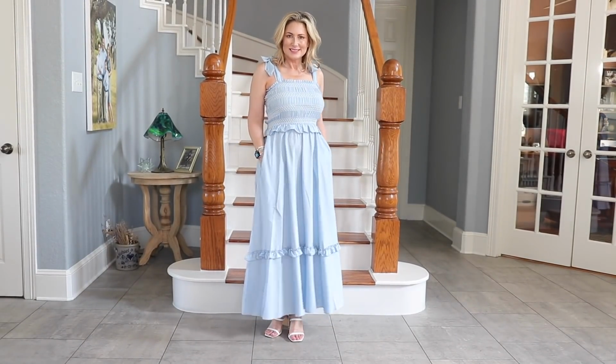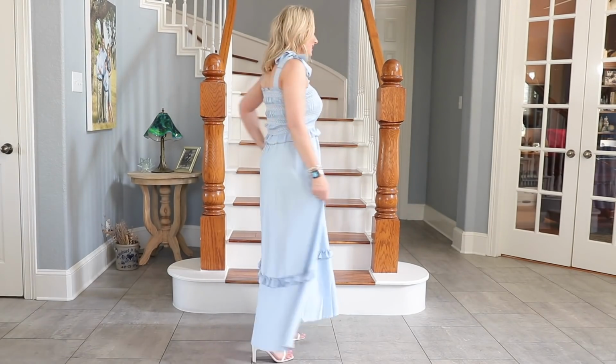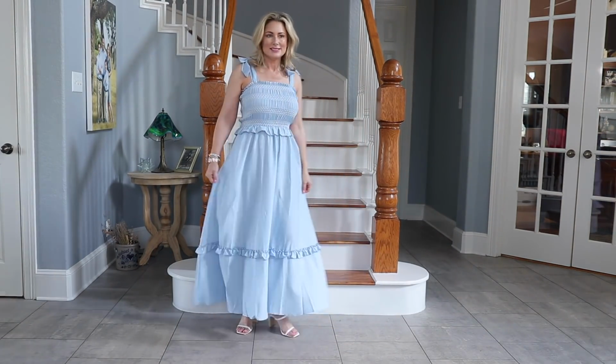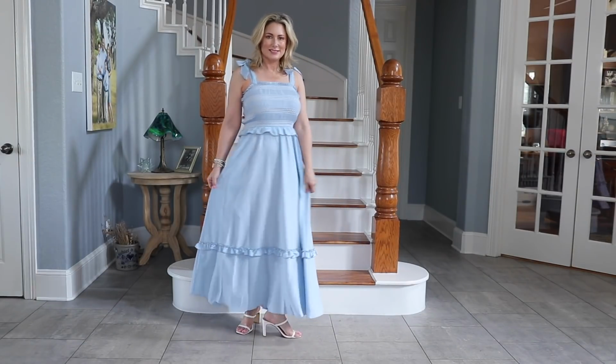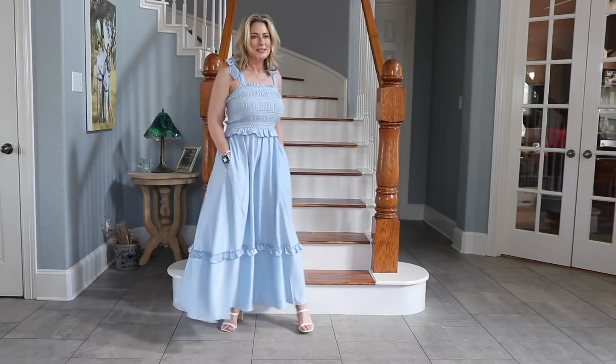There's definitely sort of a trend I'm seeing, or I don't know if it's a trend, but it just seems like everyone had the same idea when designing dresses this season. So again, this one is more satiny, not completely reflective, but it has a little more of a sateen feel to it. So a little dressier, but this one has pockets.